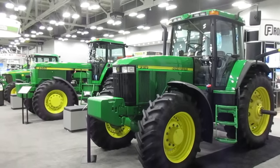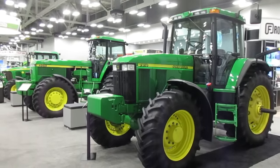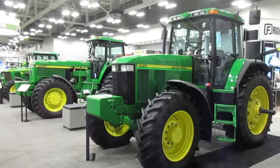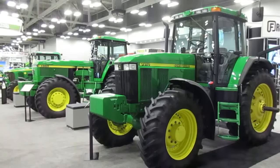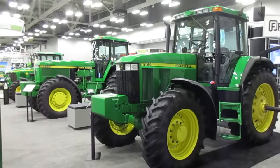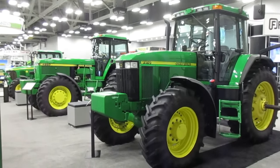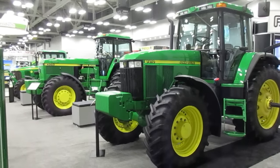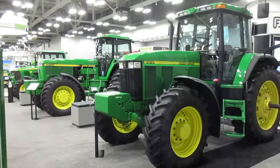Hey folks, Machinery Pete, and I'm out on the road again. I'm at the John Deere Expo, and I found a couple more absolute gems here. The very last John Deere 7810 and the very last 4960 that were ever made. And I think the 7810 is an '03 model, 18 hours on it. And you can see the 4960 in the background, '94 model with 6 hours on it.